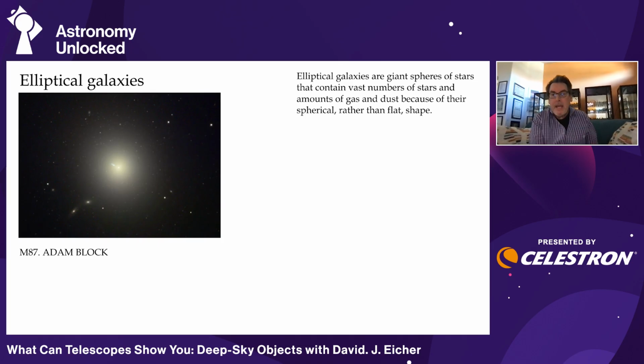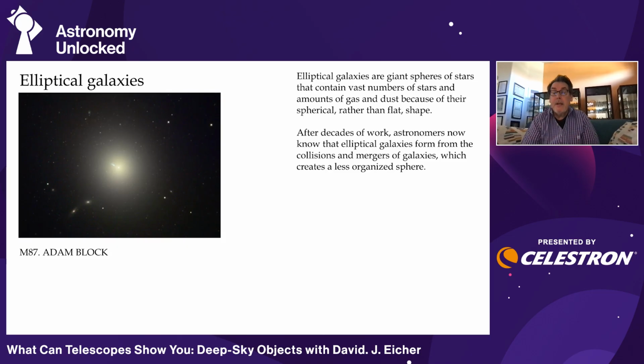All right. Then, for many, many years, elliptical galaxies were a mystery to astrophysicists. How do we get not something with a disk, but how does it come together and produce a huge sphere of stars that has many, many more stars in it and amounts of gas and dust because it's an enormous sphere rather than a flat disk, with a dark matter component. So elliptical galaxies are giant spheres that contain vast numbers of stars and amounts of gas and dust. And they were really curious. And then, really, only a few decades ago, it became clear to astronomers that elliptical galaxies form from the mergers of galaxies, of more normal galaxies, if you will, that creates a less organized sphere.